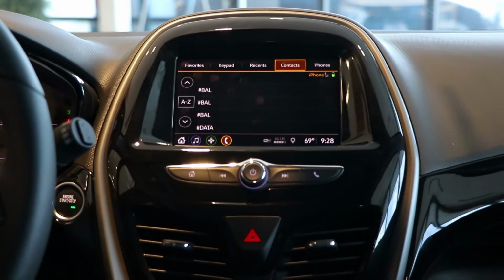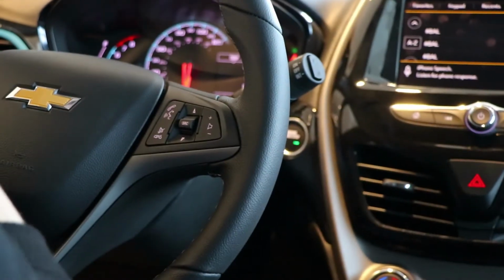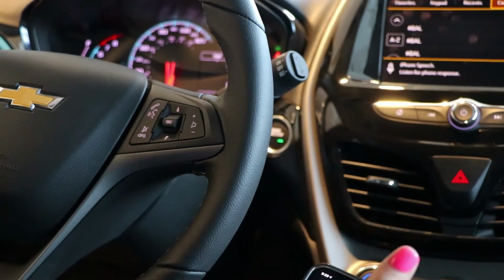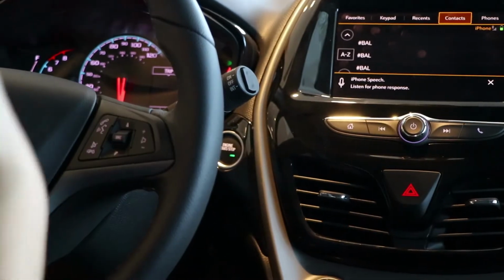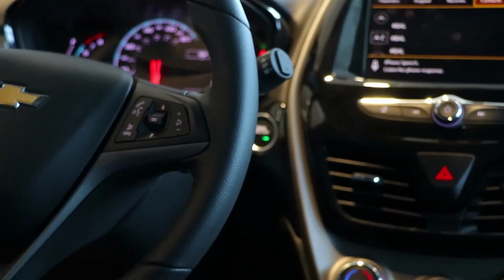So to make a phone call, you press this button, and then it will come up on your phone, but you don't have to listen to your phone. It will come up on here, and then you can say call so-and-so, and it will call whoever you need to. Pretty easy to do, and you can cancel it by doing that.